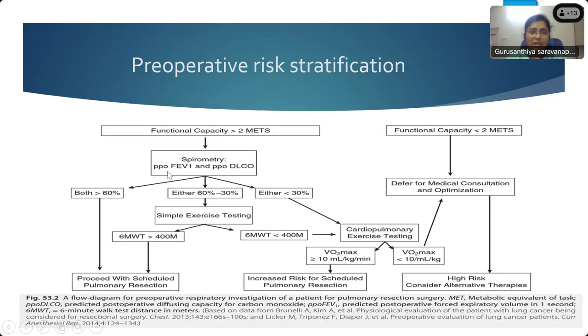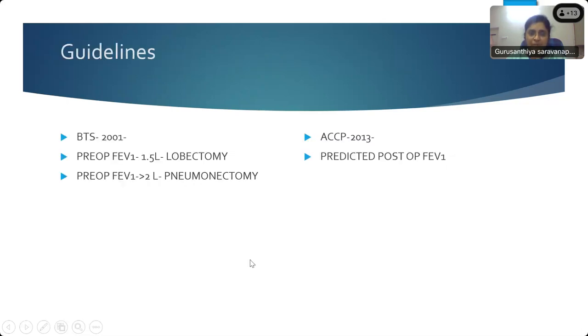Suppose the predicted postoperative FEV1 and DLCO is less than 30, you ask the patient to do a cardiopulmonary exercise testing. If the VO2 max is okay, then you proceed with increased risk. But if it is less than 10 ml per kg, you defer them, optimize them, and then proceed for alternative therapies. So this is what I was talking about previously.